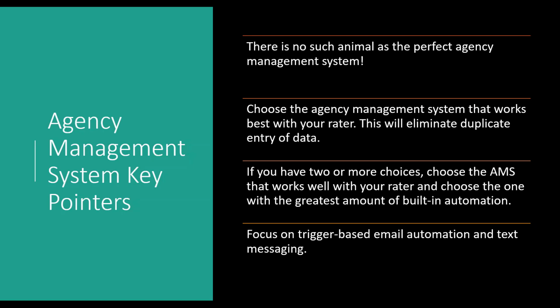Choose the agency management system that works best with your rater. And the reason why is because you want to eliminate duplicate entry. If your people have to put it in the rater and then turn around and put it in the agency management system, guess what happens? It doesn't get into the agency management system. Because a person or your team or anybody, we're always going to choose easy over effective in the absence of accountability. So if you're not standing there micromanaging and spot checking your people and verifying that they're putting the information in your agency management system, it's not getting in there anyway, because they're doing what's easy, not what's most effective.